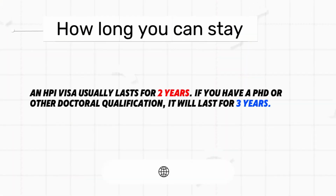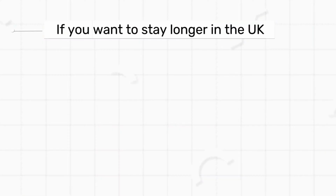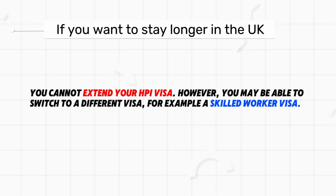How long can you stay? An HPI visa usually lasts for 2 years. If you have a PhD or any other doctoral degree, it will last for 3 years. If you want to stay longer in the UK, you cannot extend this visa. However, you may be able to switch to a skilled worker visa.